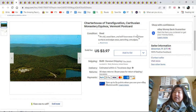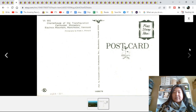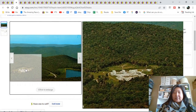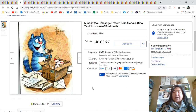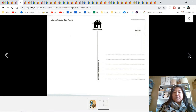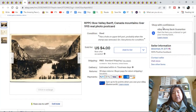We have Charterhouse of Transfiguration, Carthusian Monastery, Equinox, blah, blah, blah. It's an old chrome, and there is the back, unposted, so you can see right here is the monastery. So that is one big image just for that. $3.97 plus $1 shipping. We have another blue cat, Meissen mail package, letters, and it's a brand new card. Here's the back, $2.97 plus $1.